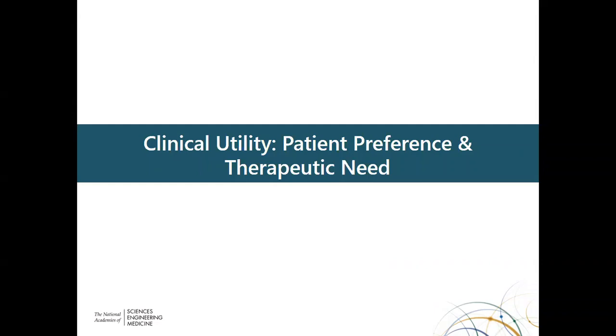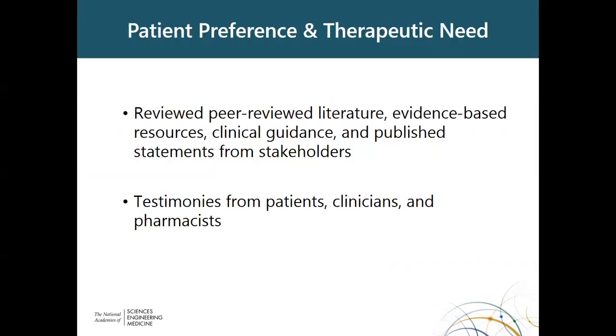The committee reviewed relevant data from the limited peer-reviewed literature, evidence-based clinical guidance from medical societies and organizations such as the American Medical Association, North American Menopause Society, and the Endocrine Society. In addition, it collected testimonies from patients, clinicians, and compounding pharmacists, and considered submitted data from key stakeholders, such as nonprofit women's health advocacy organizations and organizations that advocate for natural health solutions.